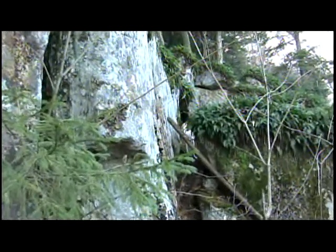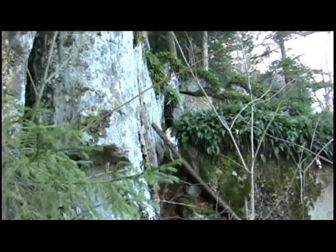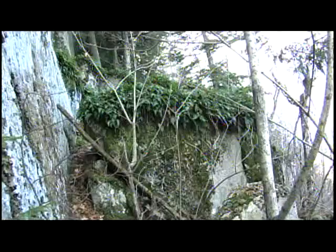It looks like Bentley's found himself a little way up here, onto that platform there. Let's see if we can do the same.